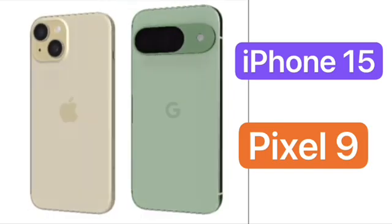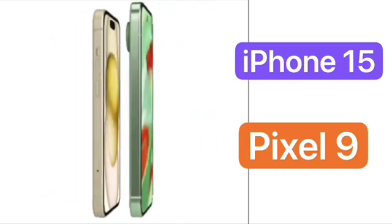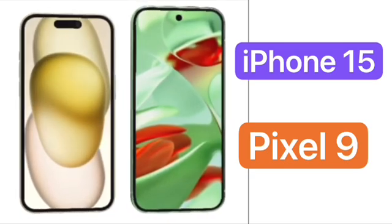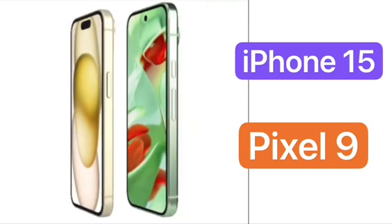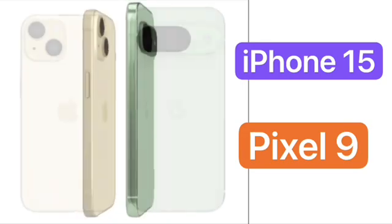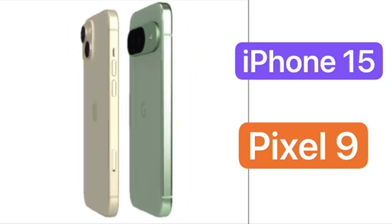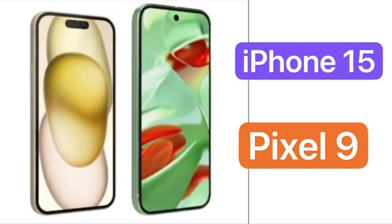Next, neither of these have the headphone jack. Bluetooth 5.3 on both, NFC on both. And finally, we have the USB Type-C port on both, which is new to the iPhone. To unlock your device, different ways of unlocking: the Face ID on the iPhone 15, while the Pixel 9 has the under the display fingerprint reader, which has been upgraded to ultrasonic.